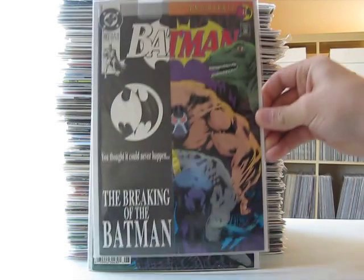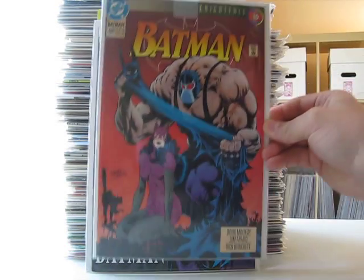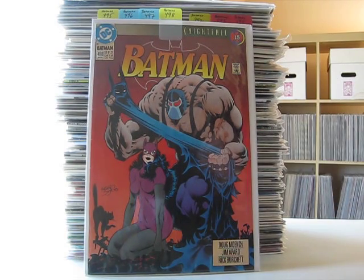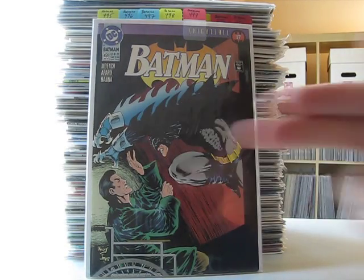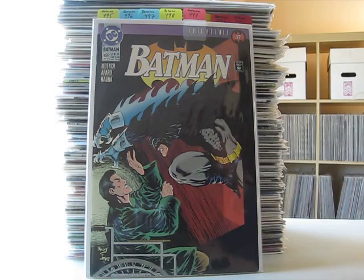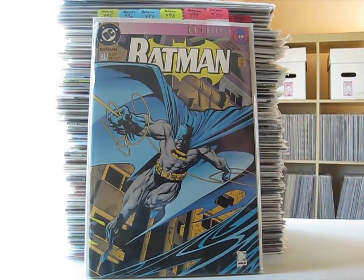And of course we get that with issue 497, the breaking of the Batman. In the aftermath, Catwoman kind of gets involved as Bane is making his play for Gotham City. Batman enlists the help of Jean-Paul Valley, who we see here. Already he is redesigning the Batsuit. And then finally Jean-Paul Valley takes over proper with issue 500.